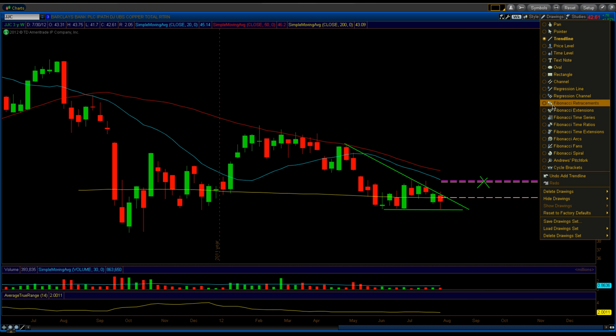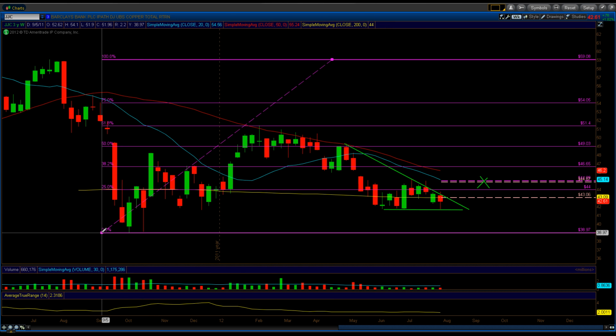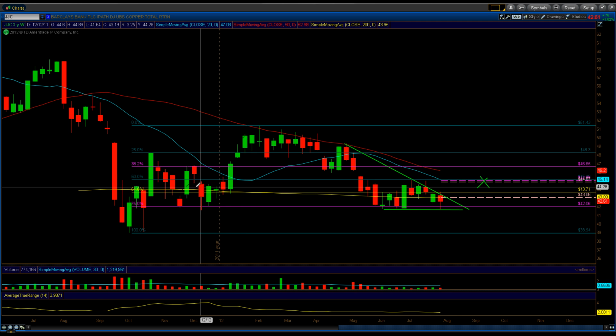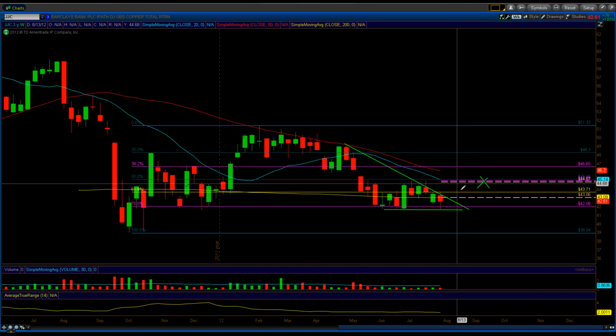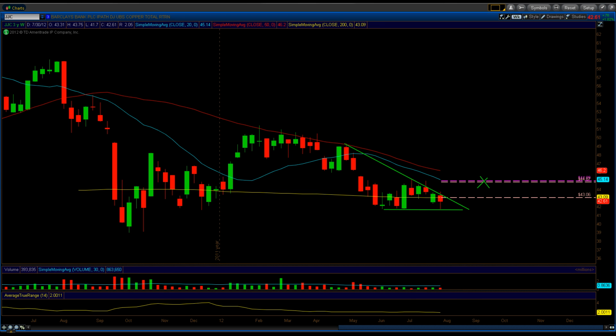Let me see if there's actually a Fibonacci retracement here in the weekly that we can see. Nothing good that I can see. Well, there we have the 50% retracement in this level here. So if we can get again into this level here, then I'd much rather see that, and I would probably take a short trade at that point.